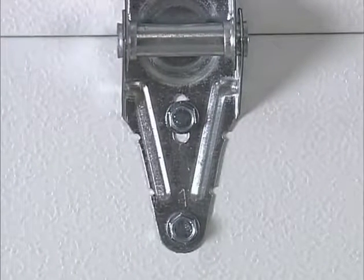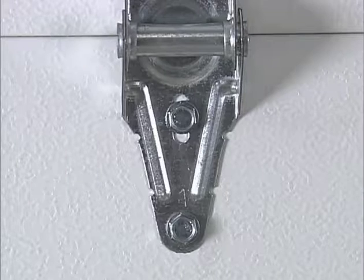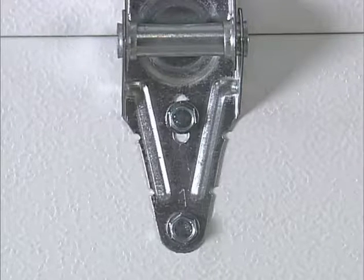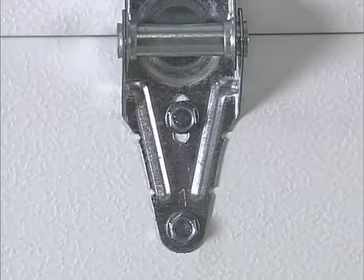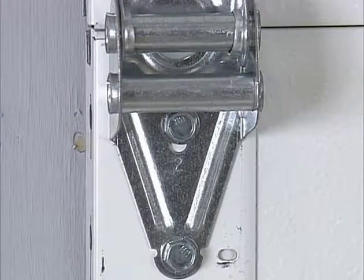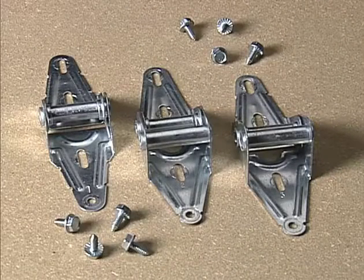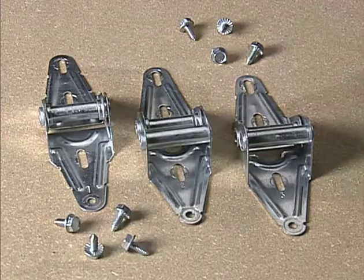Also, make sure that you install the proper hinge to the proper door section. The number 1 hinge should be installed on the bottom section and in the center of each remaining section. The number 2 hinge goes on the top corners of the second section, and so on. Now, this is extremely important because each hinge is constructed differently.